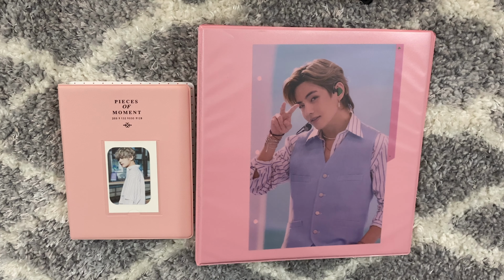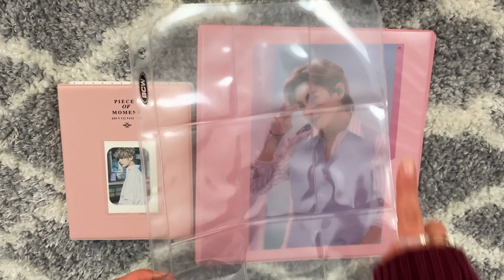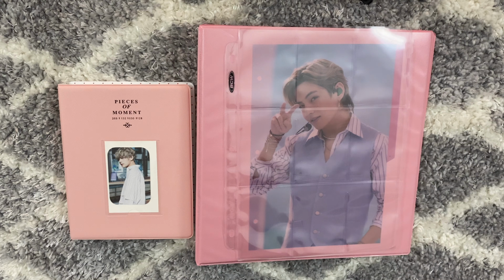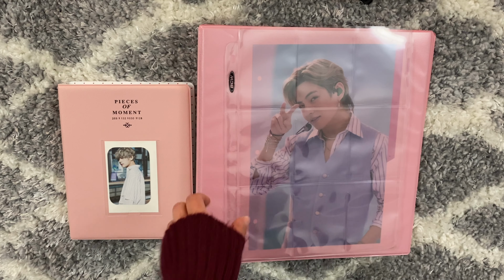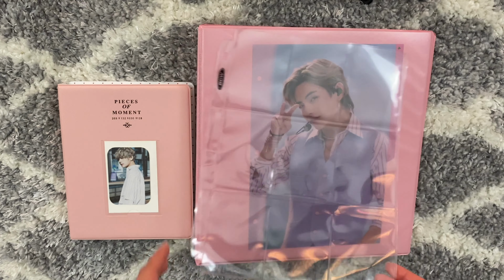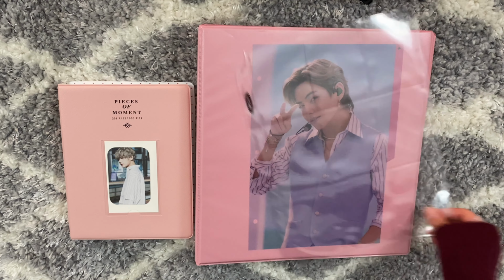So today I'm gonna be doing the nine pocket photo card challenge. I have here my nine pocket sleeve that I'm going to be using. This challenge was originally created by Jane, so I'm going to link her original video down below. For this challenge, I'm going to be picking my nine top favorite photo cards of my bias, Tae, and putting them into one nine pocket page. So that's going to be very difficult, but let's go for it and see how it goes.